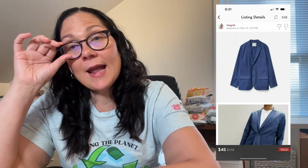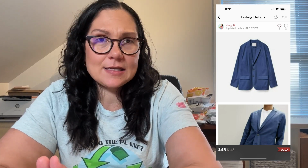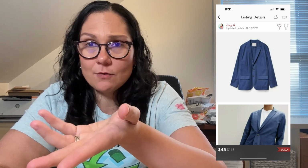There was a linen blend blazer, which was men's, and this one actually sat for 6 weeks. I think I got an offer on this one. I sold it for $45, and this one didn't get as much attention as I was kind of hoping. And so somebody sent me an offer, and I just took it because it didn't get the attention. If there would have been more attention, I might have waited or tried to get a little more for it. But because there wasn't a lot of attention, I went ahead and took the offer.